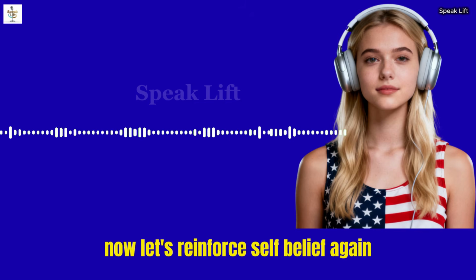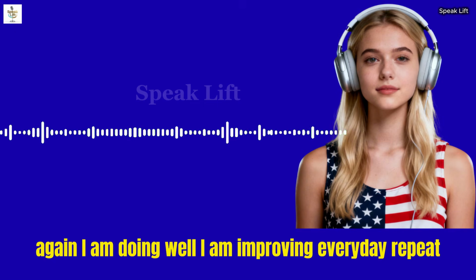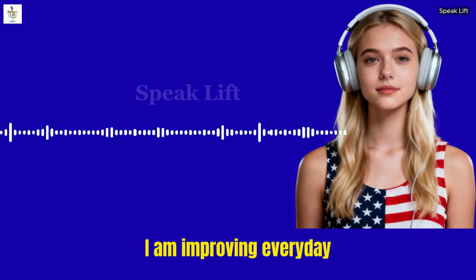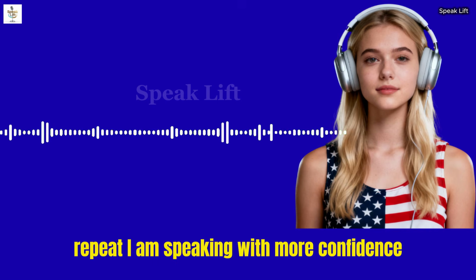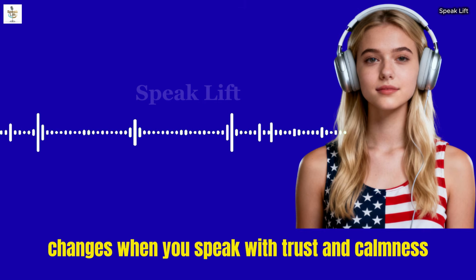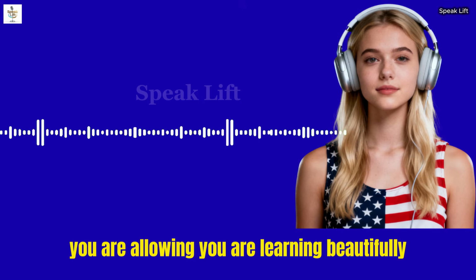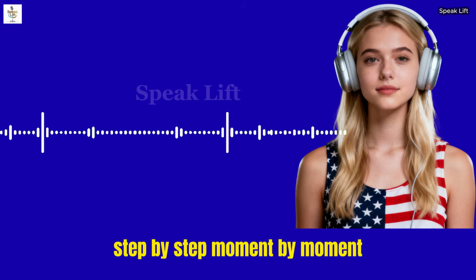Now let's reinforce self-belief again. Repeat gently. I am doing well. Again. I am doing well. I am improving every day. Repeat. I am improving every day. I am speaking with more confidence. Repeat. I am speaking with more confidence. English is becoming easier for me. Repeat. English is becoming easier for me. Feel how your voice changes when you speak with trust and calmness. This is real fluency forming. You are not forcing. You are allowing. You are learning beautifully. Step by step, moment by moment.